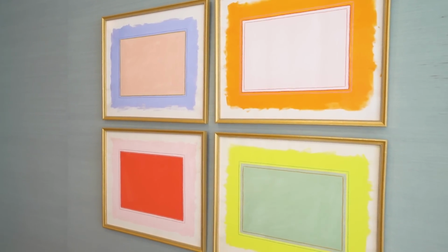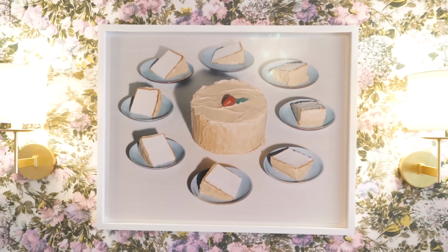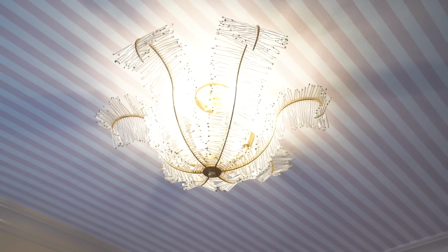So when I came in, I decided to rip up the ultra-modern flooring, put in herringbone, cover almost every inch of this apartment with wallpaper. And if I didn't do the walls in wallpaper, I did the ceiling with wallpaper, and really added some built-ins, some molding, character to really make it feel like me, but also honoring the age of the building.